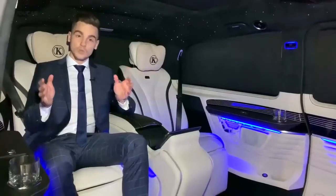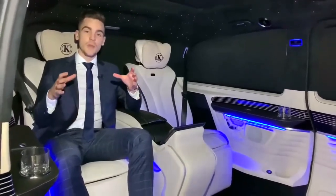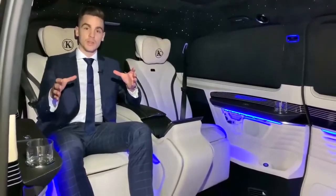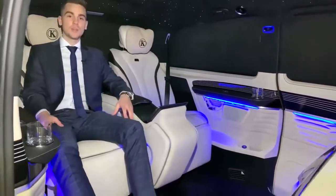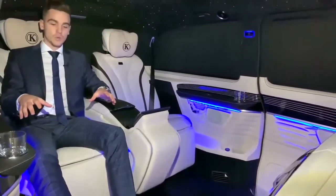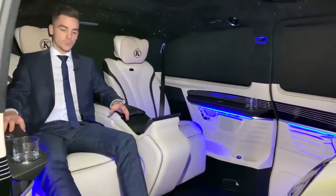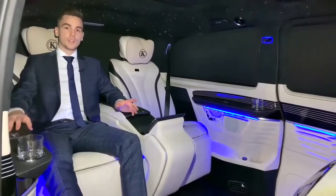What is also very special in this car is the carpet. We made it of sheep fur. That means when you enter the car and sit, put your feet on the carpet, it feels like the feet fall in the fur. So when you're sitting here, you put your feet on a very soft carpet and enjoy the sitting.